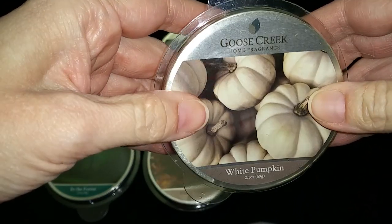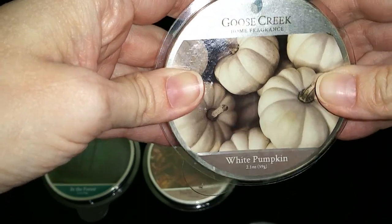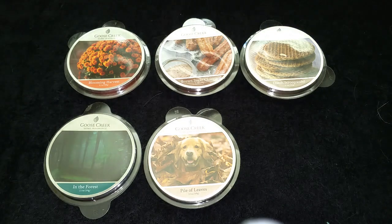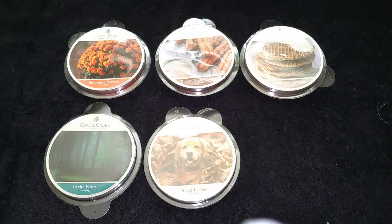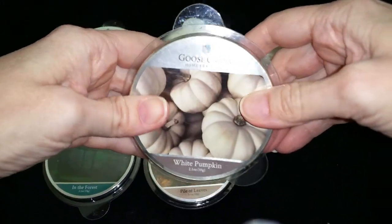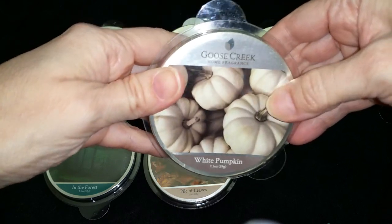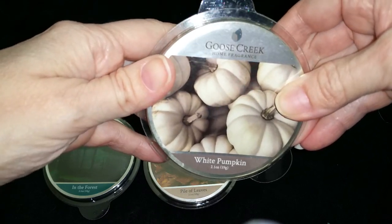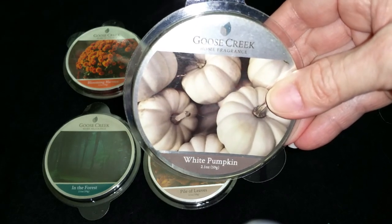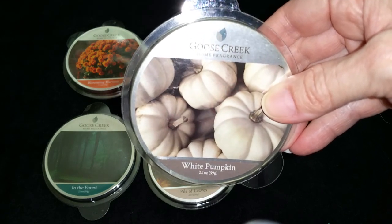And actually, when I was smelling it, I'm like, oh, wait a minute. This smells like eggnog. And it does. It smells like a super rich, pumpkin-y, creamy, milky eggnog. Like maybe a combination of rich, creamy eggnog and pumpkin puree. Like it's somewhere in between.